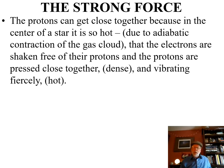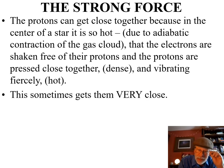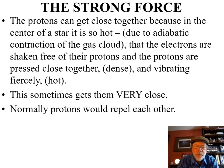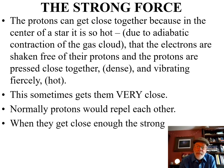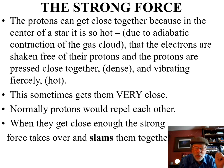So the protons now, it's so dense in the middle of that cloud, they can get very close together, and they're vibrating so fast because they're so hot, so they can even get closer together. So this sometimes gets them very close. Now, of course, protons are both positively charged, so you'd think they would repel each other, and they do. They repel each other very strongly. But if they get close enough, and that'll only happen in the center of stars, the strong force takes over and slams them together.